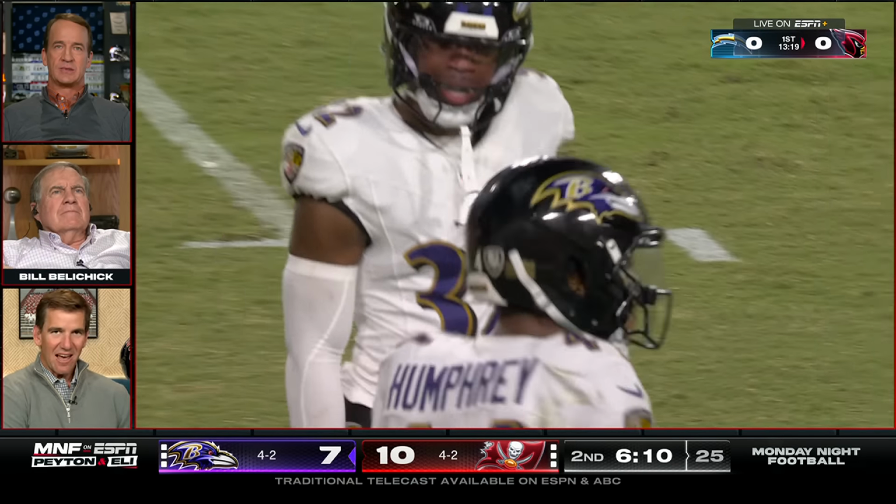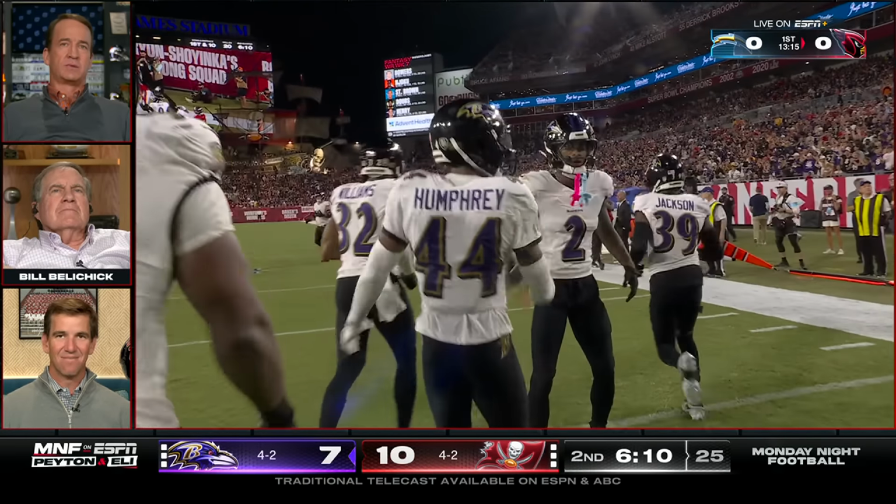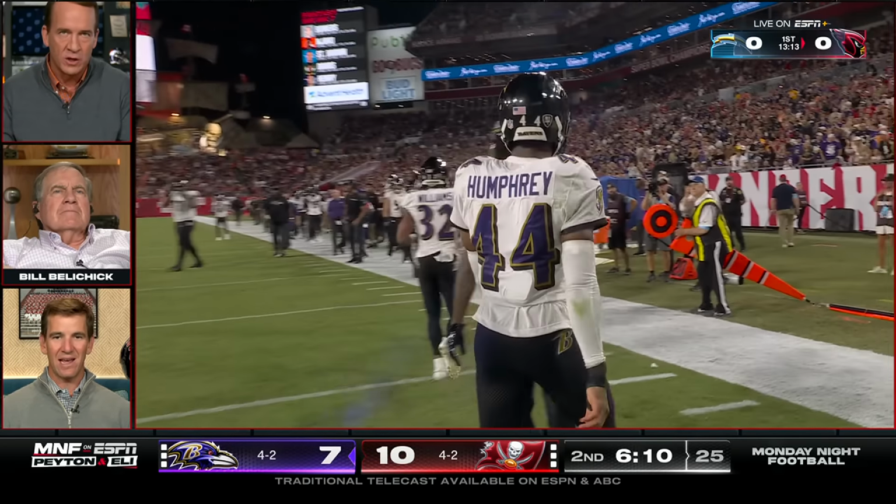Thought he had his check down early, Pate, right? He kind of quick game. He looked right, just like to come back to White. I think it's White or.